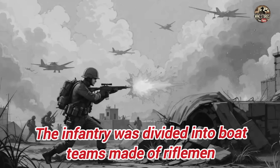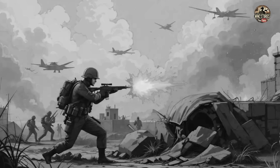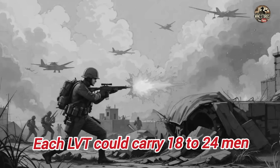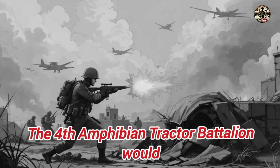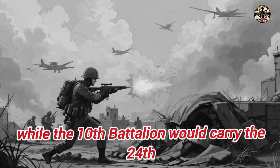The infantry was divided into boat teams made of riflemen, and assault teams combining demolition specialists, bazooka men, and machine gunners. They would embark in LVT-2 amphibious tractors fitted with tracks designed for climbing over coral reefs. Each LVT could carry 18 to 24 men. 4 companies of armored LVTA tanks with 37mm cannons and machine guns would lead the way, followed by infantry in flat-bottomed LCVPs. The 4th Amphibian Tractor Battalion would carry the 23rd Marines, while the 10th Battalion would carry the 24th.